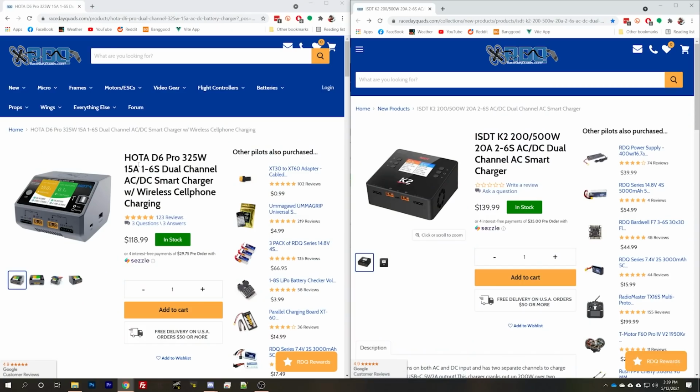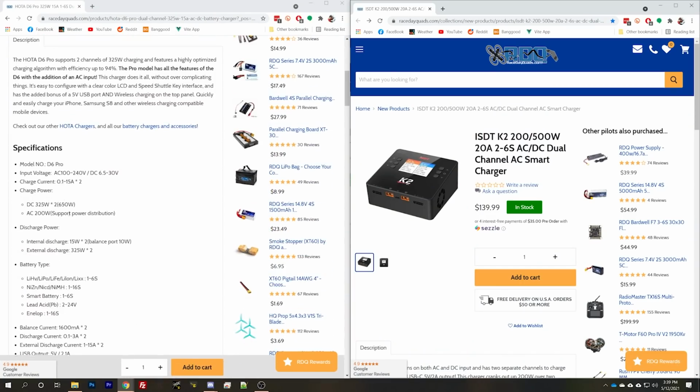$118 for a dual channel. This one is what is it? DC 325 watts times 2, AC 200 watts. Period. But only 15 amps. That's pretty comparable, and a little cheaper, a little bigger.